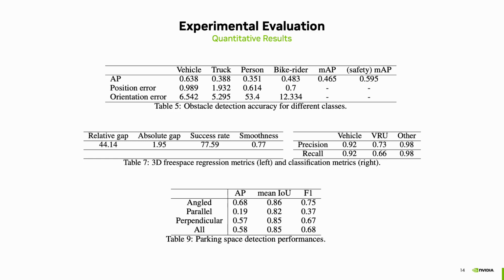For free space detection, the network achieves relatively high accuracy overall. For parking space detection, the overall detection accuracy is high. However, the parallel parking space category exhibits low performance, which can be attributed to ground truth labeling intricacies.